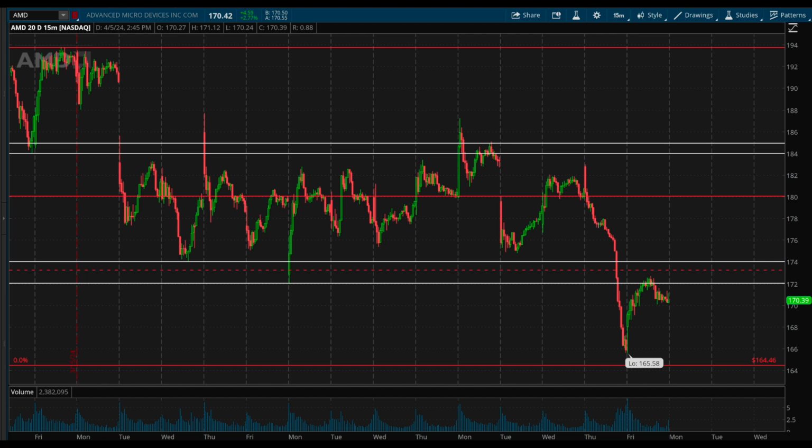If it is reclaimed back above though, above 174, shorts that entered on the breakdown will be trapped, and AMD can see an upside squeeze, which can target 180 and then the top of the range at 184 to 184.92 and potentially retry the breakout above there. After this long and tight of a consolidation phase, there is a lot of built up energy in the stock, and it can make a large move depending on which direction it breaks.